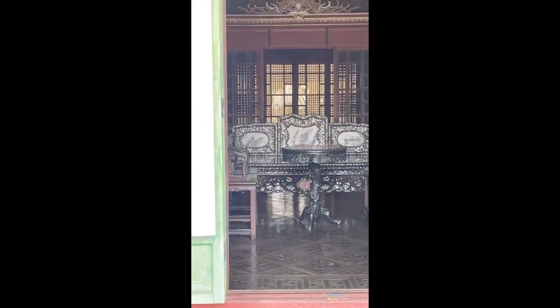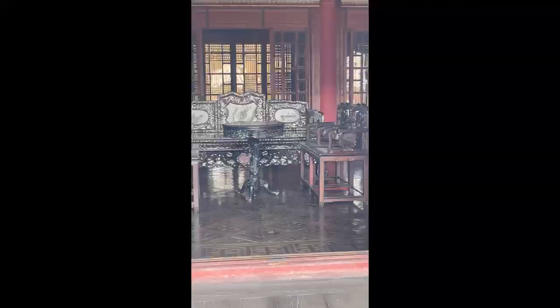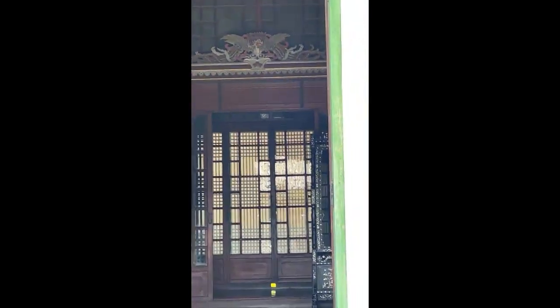That is all pearl inlay. That is very, very fancy stuff. Very nice painting on the wall. Nice little vanity. And all pearl inlay. Very fancy stuff.